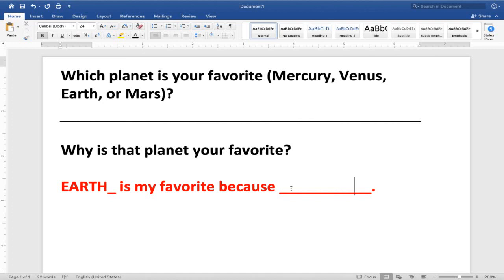And of course, as always, you can draw a picture of your favorite planet to go with this. Make it pretty, make it pop, give me some detail. I can't wait to read it all. All right? And I really look forward to seeing what you guys had to say and what you wrote. All right? So I'll talk to you guys later.